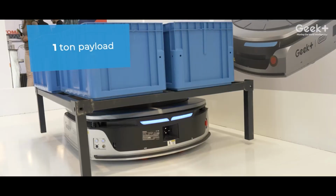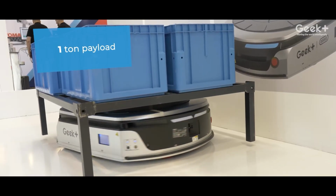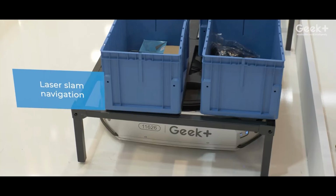Our moving robots are produced in a fully automated factory, which is good to know because it has an impact on the quality of our robots.